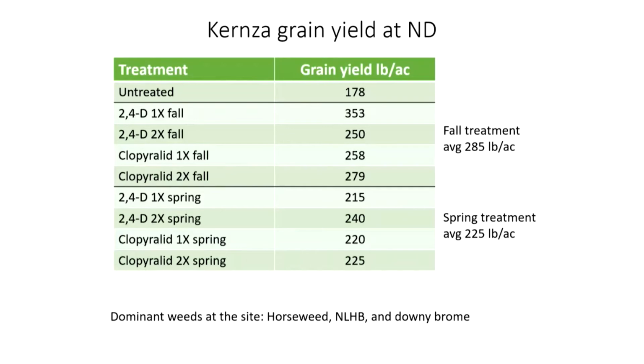My fall treatments averaged together were at 285 pounds per acre. The 1x rate of 2,4-D, approximately 350, the 2x rate 250, and fairly similar yields for the clopyralid rates. The spring treatments, those yields were a little bit lower, but still I expect will likely be higher than the untreated check. Again, this makes sense to me.